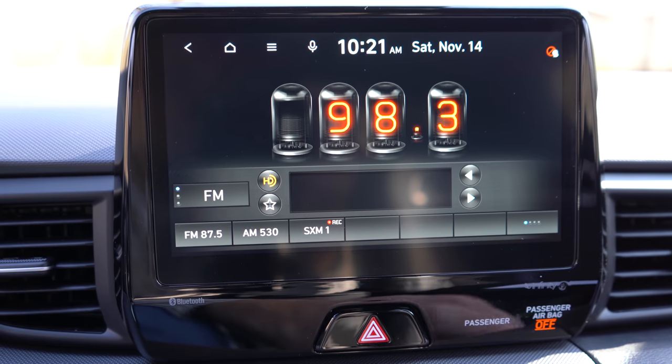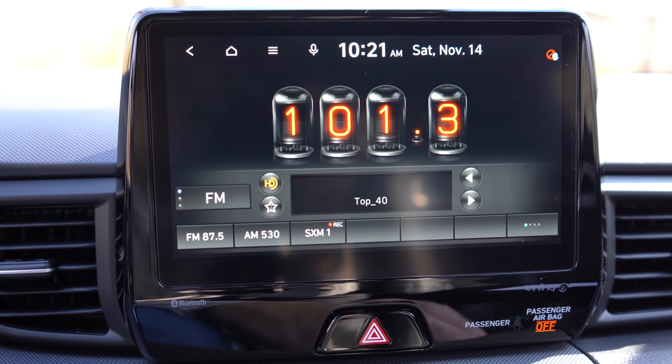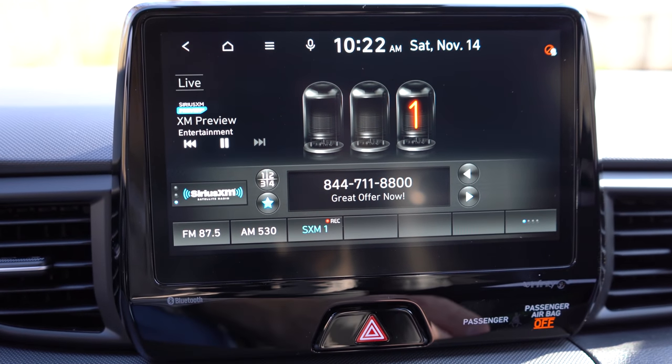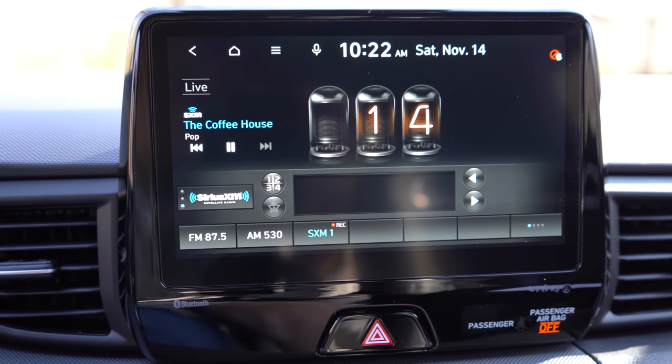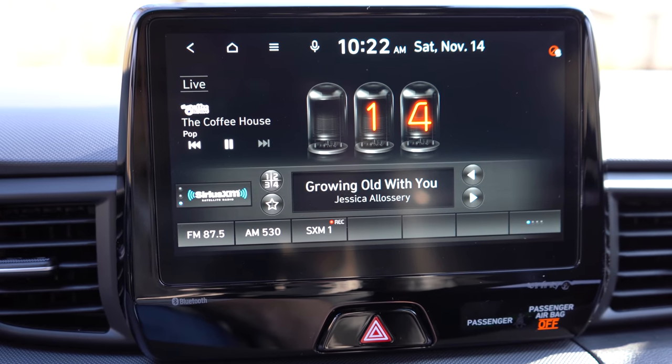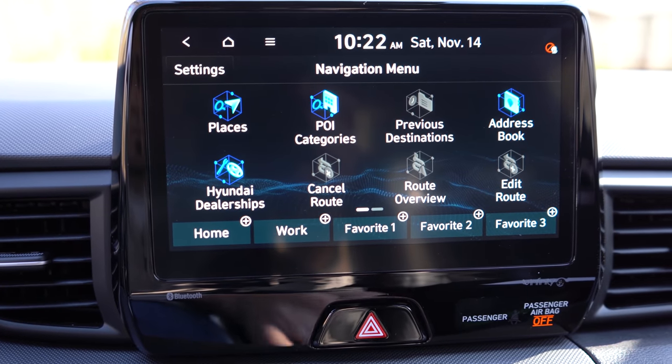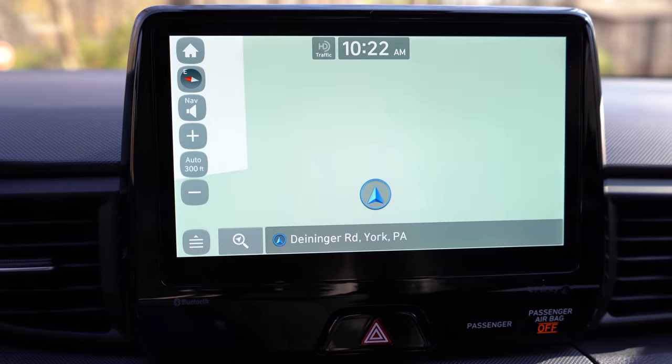Factory navigation system though also comes standard on this one. I love that. Not that you really need it with Android Auto, Apple CarPlay, but if you're driving around the mountains like I am right now, definitely something that you might want, because you're not always going to have cell phone service when you're in the mountains. But anyways, you can of course also check out your radio settings up there as well.